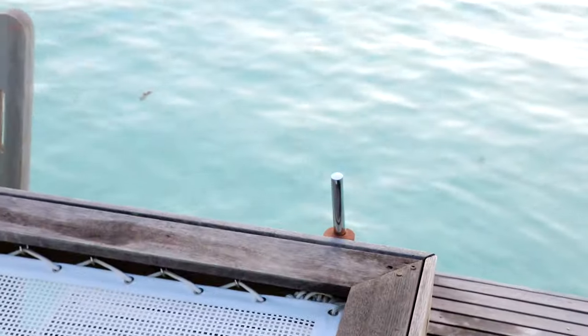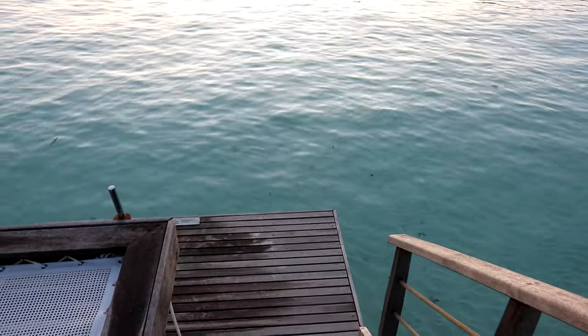Downstairs, here's a little shower right there. Ladder to the water. It's only like 3 feet deep, so you might hurt yourself jumping in the water. But beautiful. This is the walkway on our overwater bungalow. The walkway is lit up and some parts are under the water.